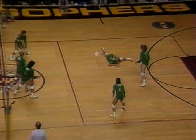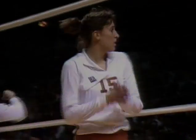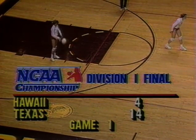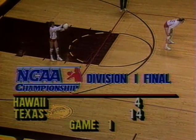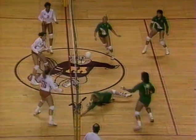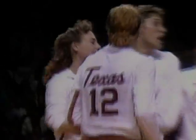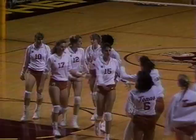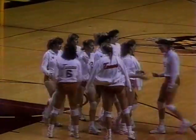Middle, straight down, Dawn Davenport. Unbelievable. Dawn Davenport in the semifinals only hit .111 so far tonight. Paul? 10 attempts, 5 kills, hitting for a much better percentage. And now game point number 1 for the Lady Longhorns. And a service winner. Texas continues their unbelievable roll.